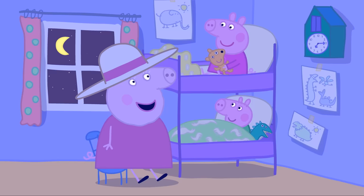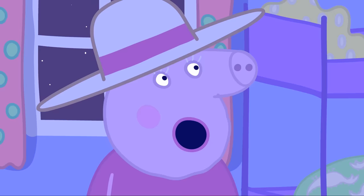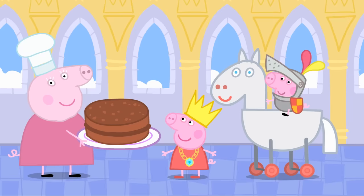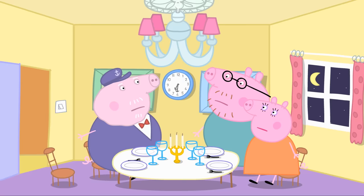That's right. Pedro climbed to the top of that beanstalk and found a horrible big giant. But I don't want that. I want a princess. Oh, yes. There he found a beautiful Princess Peppa and Sir George, the brave knight. And a cook who makes the most delicious food ever. Mummy Pig, Daddy Pig and Grandpa Pig are waiting to eat dinner. I'll go and see what's keeping Granny Pig.